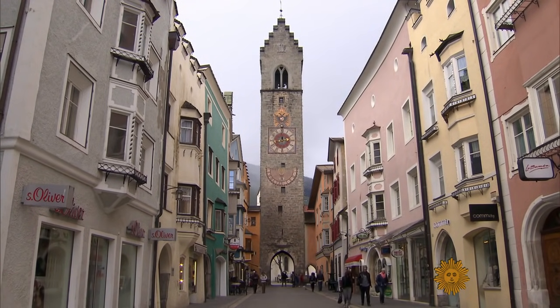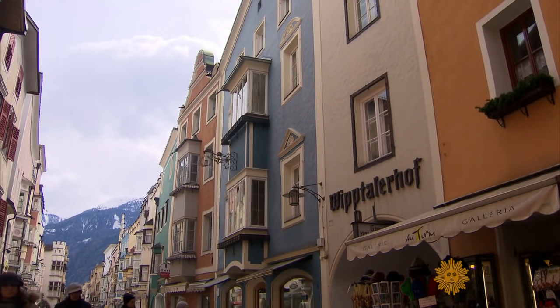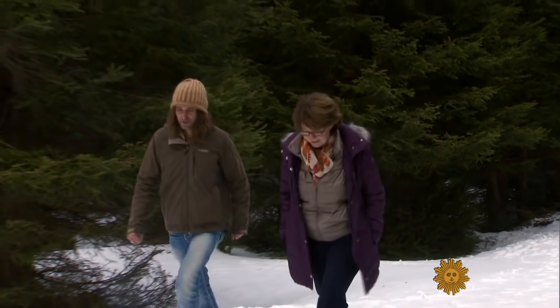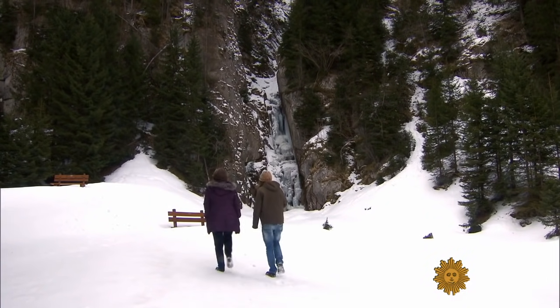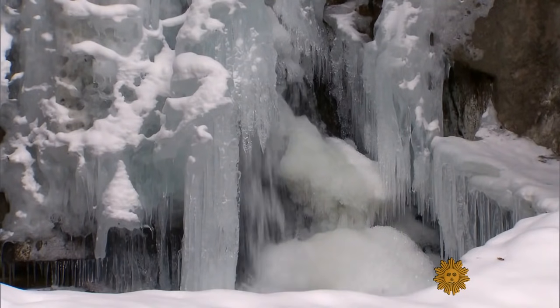Stoetter is from Sterzing, a picture postcard town high in the Italian Alps, surrounded by a forested wilderness where he loves to hike. Nature was always a strong theme for me. I spent part of my childhood in nature, my early childhood especially. I think that inspired me very deeply.